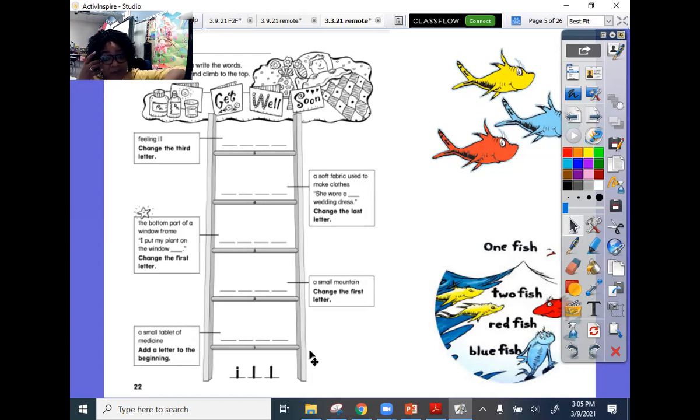Oh, the next one is a small mountain. We're going to change that P to a letter that would mean a little mountain. What would we call a little mountain? Write that in, something ill. That first letter, what could it be? Number 3, the bottom part of a window frame. I put my plant on the window blank.